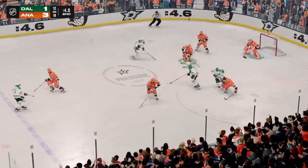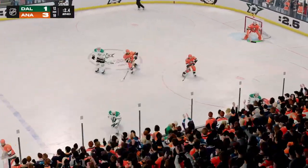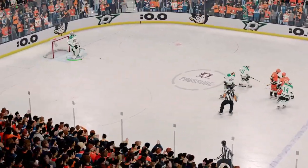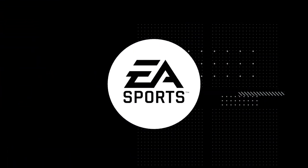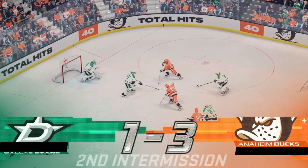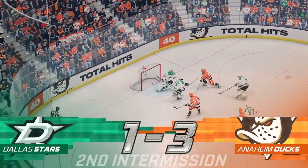Anaheim's got the puck. That's a wrap for period number two. Both teams will get a chance to get a little breather here, and we'll come back. Third period action next.